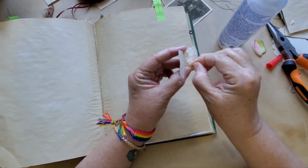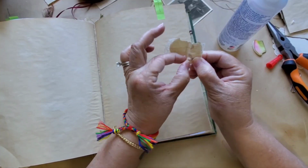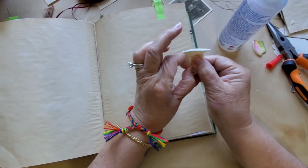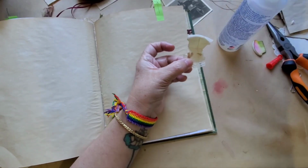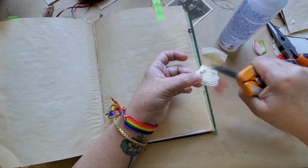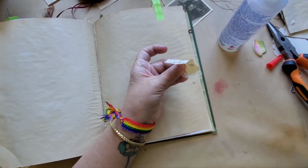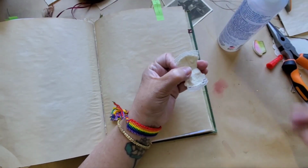And meanwhile, it's all a cover-up. Come on, off you come. I think I need some scissors. And just trim that. It's a bit of the paper that came with it. So I might as well take that off.